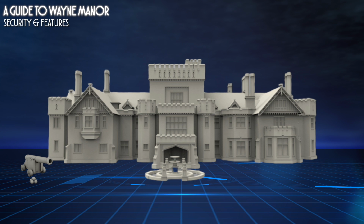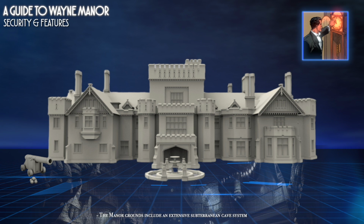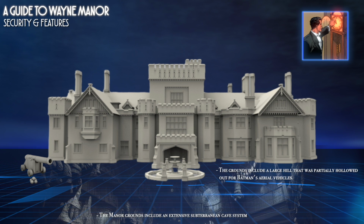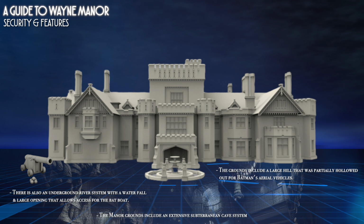The manor grounds include an extensive subterranean cave system that is typically accessible from a hidden door in Wayne Manor's study behind a non-functioning grandfather clock. The grounds also include a large hill that was partially hollowed out for Batman's aerial vehicles, as well as a heliport for commercial helicopters. Finally, there is also an underground river system with a waterfall and large opening that allows access for the Batboat and even contains a docking space.